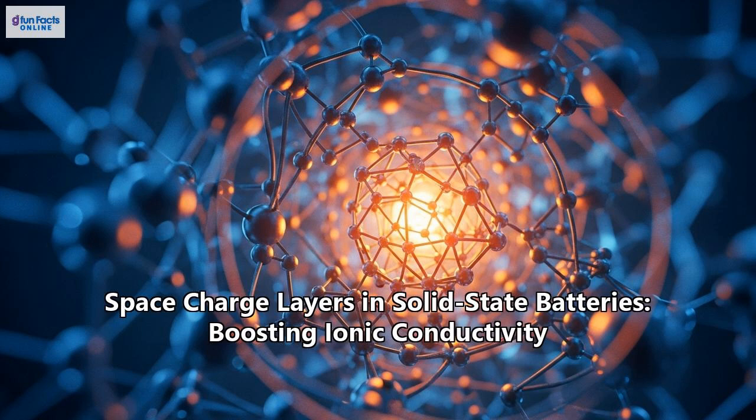nanoscale. Operando KPFM allows scientists to visualize how the potential distribution, including the SCL, evolves across an interface while the battery is actually operating. Other techniques like electron holography can visualize the electrostatic potential fields of SCLs, and spectroscopic ellipsometry can directly observe their growth. And, of course, theoretical modeling and simulations are indispensable. Computational methods like density functional theory, DFT, and molecular dynamics help understand the fundamental thermodynamics and kinetics of SCL formation and simulate ion transport.